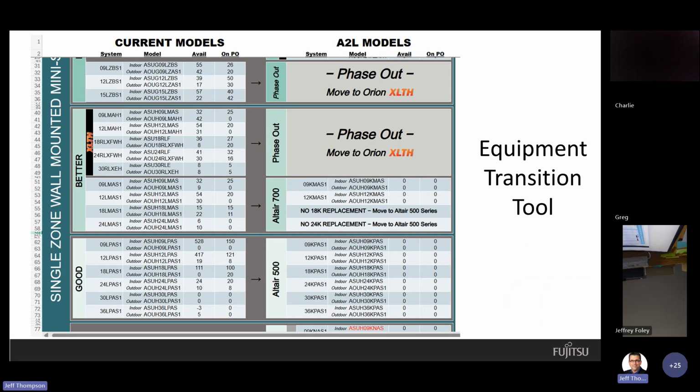Wanted to give you a little idea of what we're doing internally. We have developed a new kind of software for internal transition, so we know where we are at all times. We're calling it our equipment transition tool. All of our branches have it. This is a live active report that at any time we can click on and see how many we have left of the old. You can see on the left.